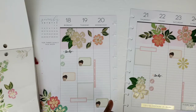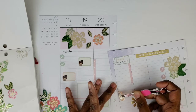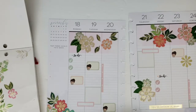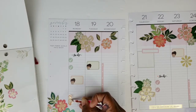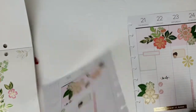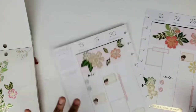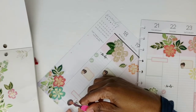Normally, I would be so reluctant to just use all my stickers like this. I'm becoming a different kind of gal here. So we have that there. And then I want that right there. Okay, let's see where I want this. One here, but I don't really want it next to that one. I really didn't want it on the same side as it is on the other page.